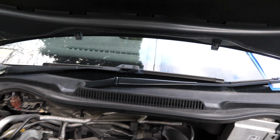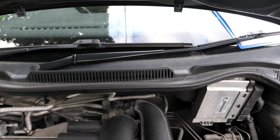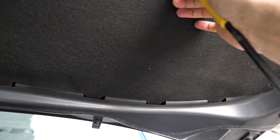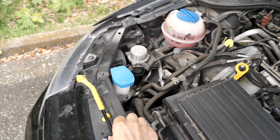Just going to close the hood here, and that, how do we get this out? Come on. It's harder to do than it looks.